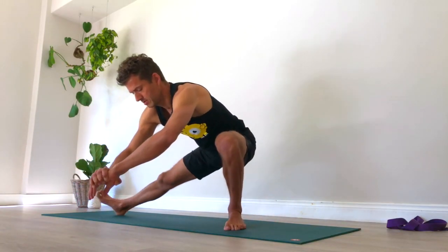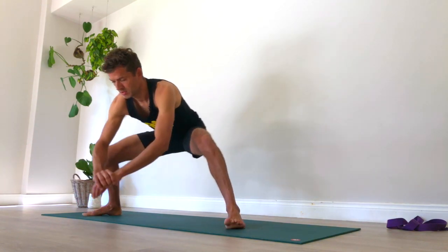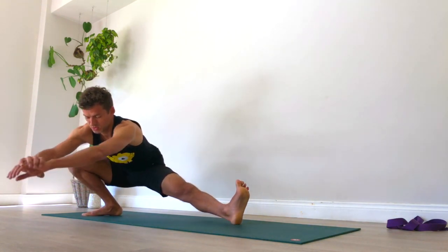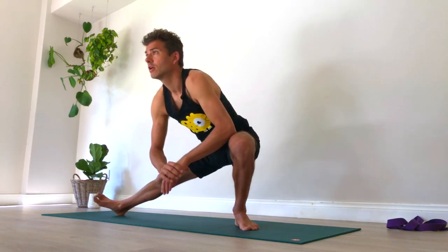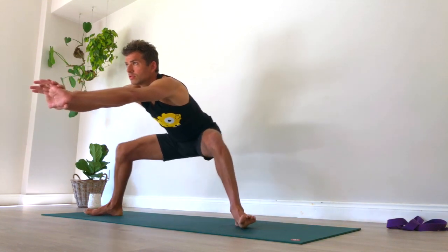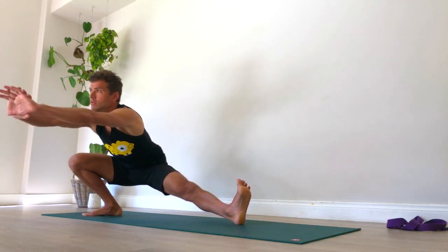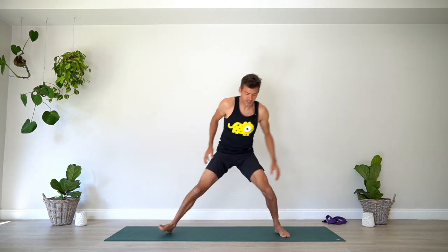To the left, lift the right toes. To the right, lift the left toes. 1 more time to each side. Shift to the left, right toes up. Shift to the right, left toes up. And then come to standing.